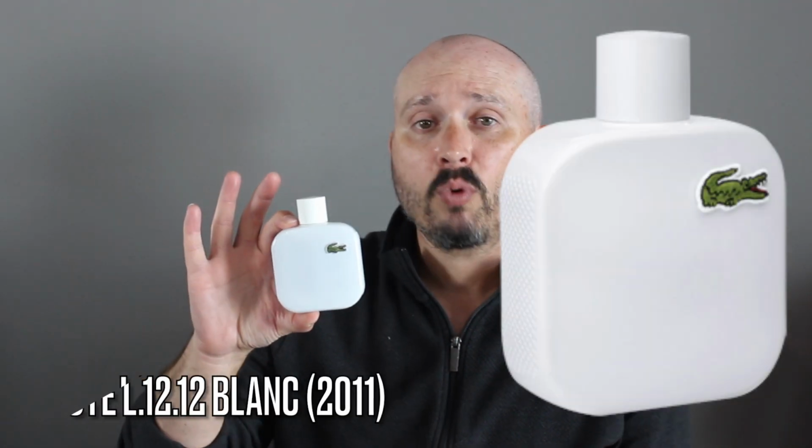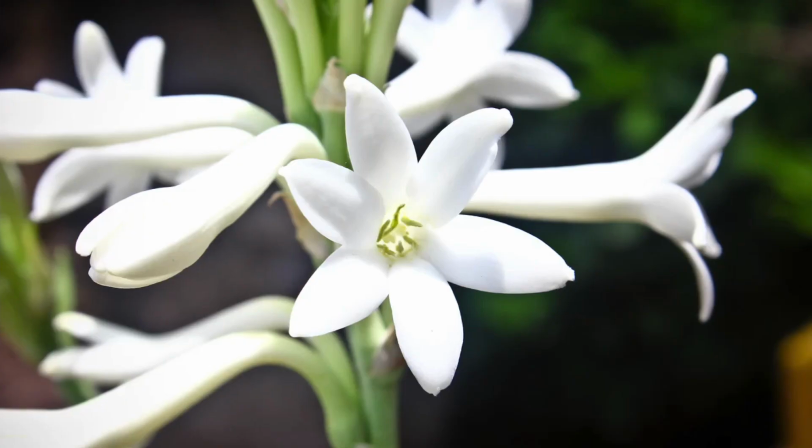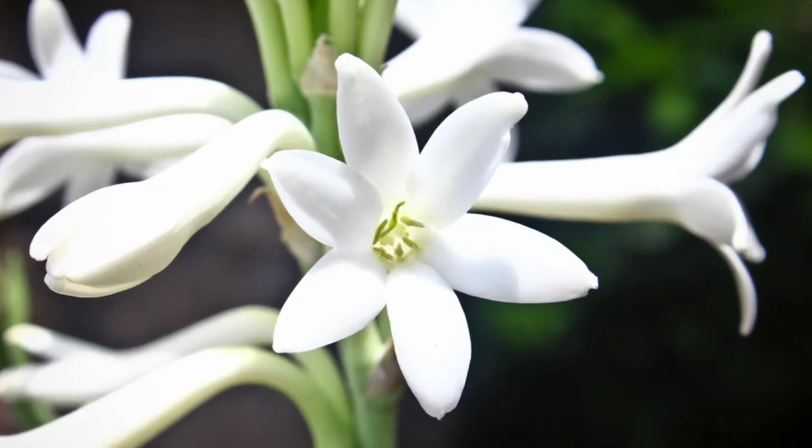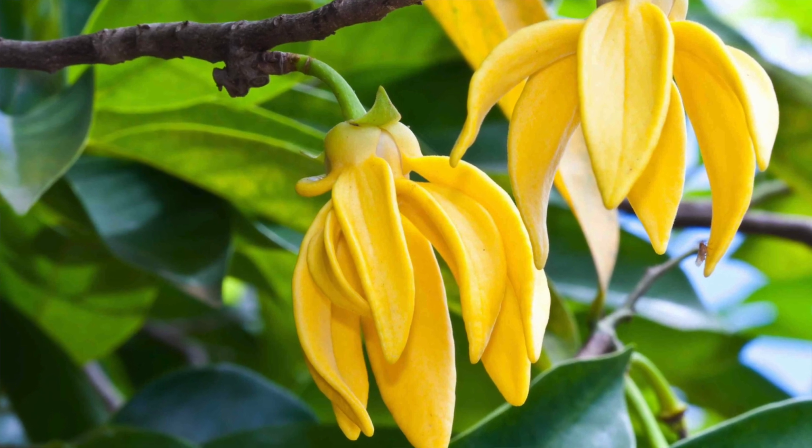Next fragrance, number 4, I would say that this is probably their most popular one. It makes countless top 5s, whether it's this type of video for a best Lacoste, or a top 10, like a best spring or summer video. But that's going to be L1212 Blanc or White. This is very fresh. There are some florals to it. So you are going to get the tuberose, which is very much like this one here, but you're also going to get some ylang ylang to add a little bit of a yellow floral touch.